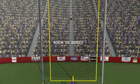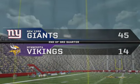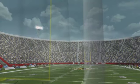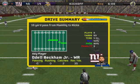The extra point attempt is good. So we've reached the end of the 3rd quarter with the Giants ahead of the Vikings, 45-14. Teams are set for the 4th quarter of play.